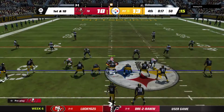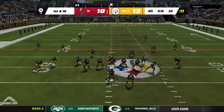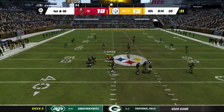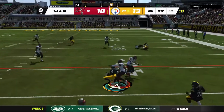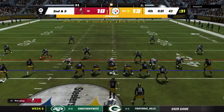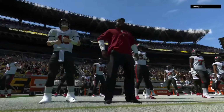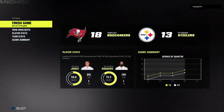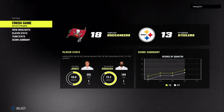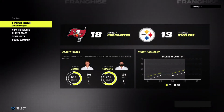So good field position for the Steelers as they come up 1st and 10 right at the 50-yard line. To throw is Rodgers. And Thomas has it. And he'll be brought down on the other side of midfield at the 43. What a game we were treated to in this one. And then on that final play, they had a chance. They had the ball just beyond midfield for one final shot, but couldn't get it done.